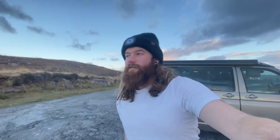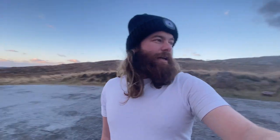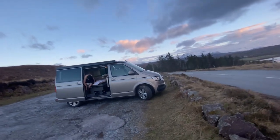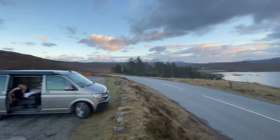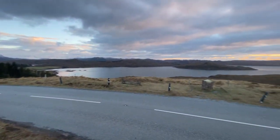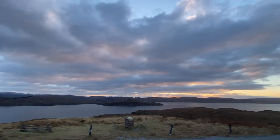So we are currently somewhere on the road between Gairloch and Ullapool. Just setting up the van for the evening. This is where we've sat and had dinner. The sun has just set. You can see the colour in the sky, it looks amazing.